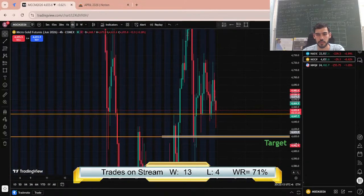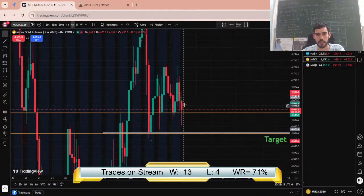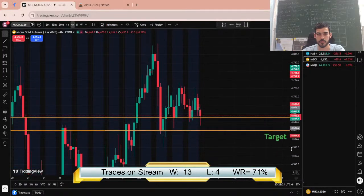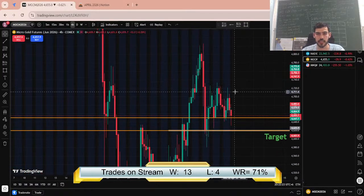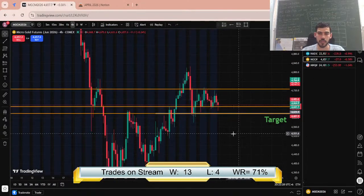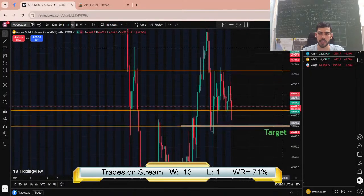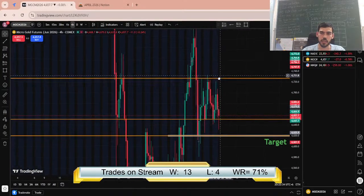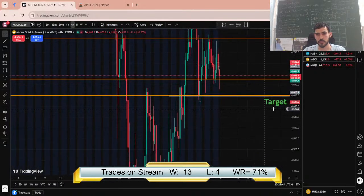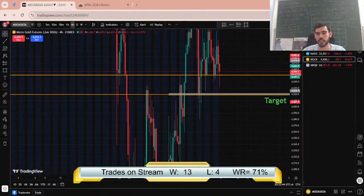Yeah, we need to think about it. We need to be very, very careful here because it's a choppy area. It's indecisive, so we don't know where price wants to go. We don't know if it wants to move bearish or bullish until it breaks this area, either closing above on the 4-hour time frame or closing below, preferably this low. That's where we will have a very clean direction. For now there is no clean direction yet.